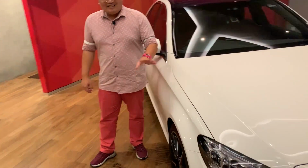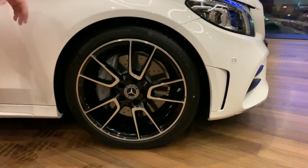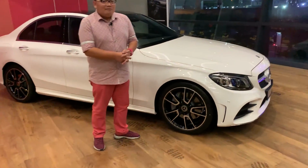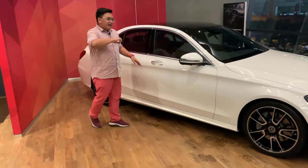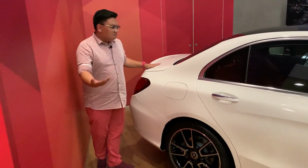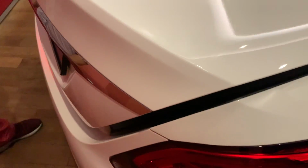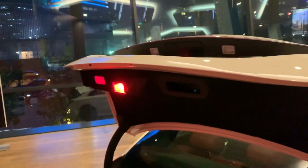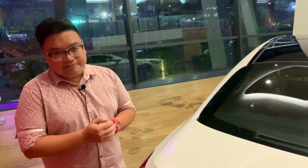Anyway, on the side here, you get the same wheel as the previous generation C43 AMG. It looks quite good, I think, but previous C43 owners may not be too happy about this. On the back, again, it looks similar. Facelift, not a brand new model, so it's not that big of a change. But what it has over the C200 is a powered boot. So you now get a button over here. Same as the previous C300, so not a big deal. Anyway, the price for this car is 305,000 ringgit, so it's a little bit cheaper compared to the pre-facelift C300.